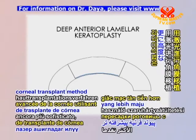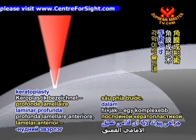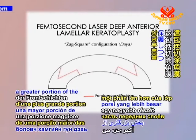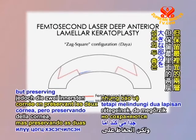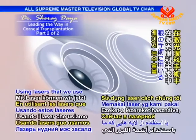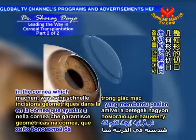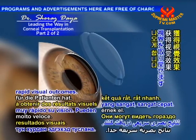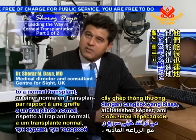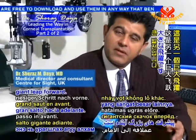A more advanced corneal transplant method using lasers is called deep anterior lamellar keratoplasty, a more complex partial thickness graft which involves removing a greater portion of the front layers of the cornea but preserving the two innermost layers. Using lasers that we use for laser eye surgery, we're now able to make these geometric incisions in the cornea which help patients get very, very rapid visual outcomes. They can see very quickly and very clearly compared to a normal transplant which takes about a year. They can start seeing within about 6 to 12 weeks. So that's another giant leap forward.